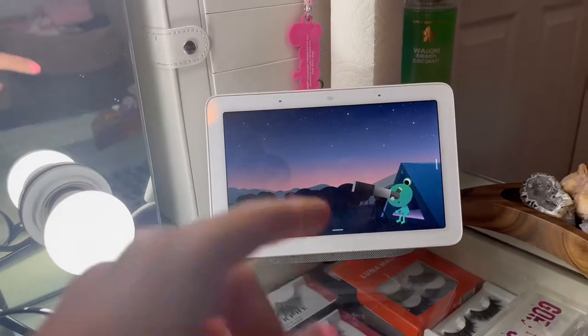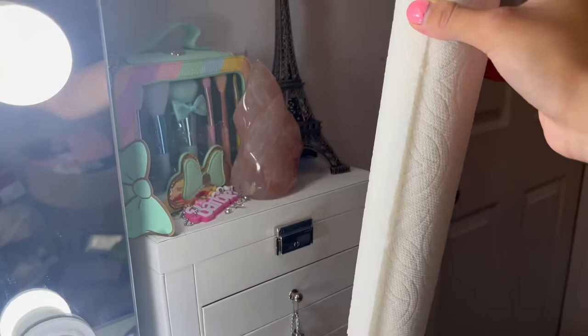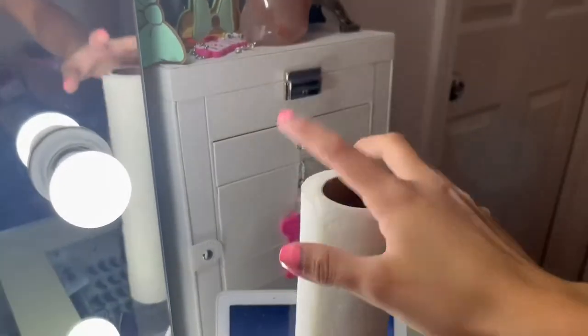I watch YouTube on this whenever I'm doing my makeup, and I have some napkins because whenever I'm doing my makeup and I go wet my beauty blenders, I get two of these and I use one for my beauty blenders and another one to dry my hands to put my contacts on.